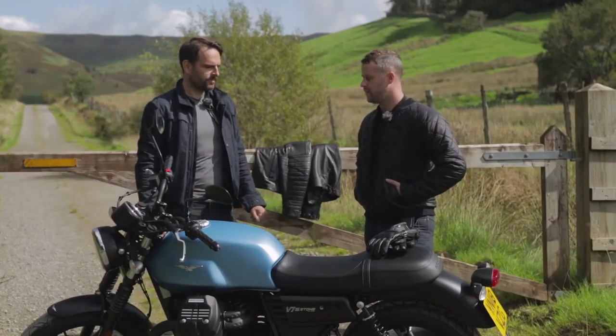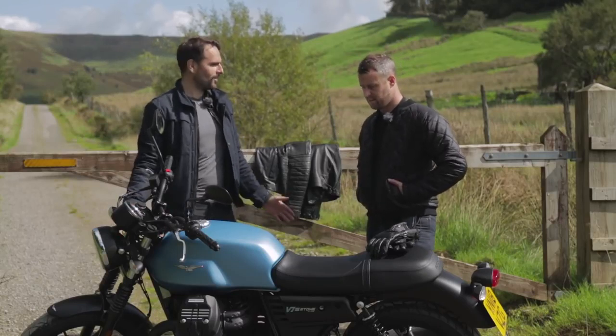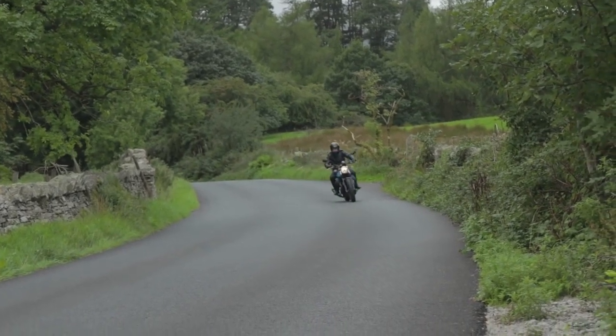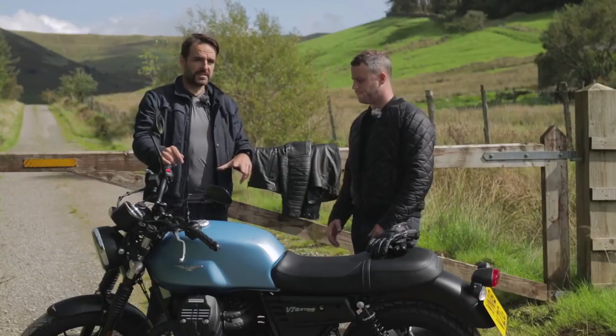Well, it's sure not the fastest thing in the world, is it? No, it's not. But certainly you can sit on it all day long, and from that perspective, it's hugely enjoyable. And also, in terms of the look, the matte finish is a more modern style. So this bike came out in 2017.